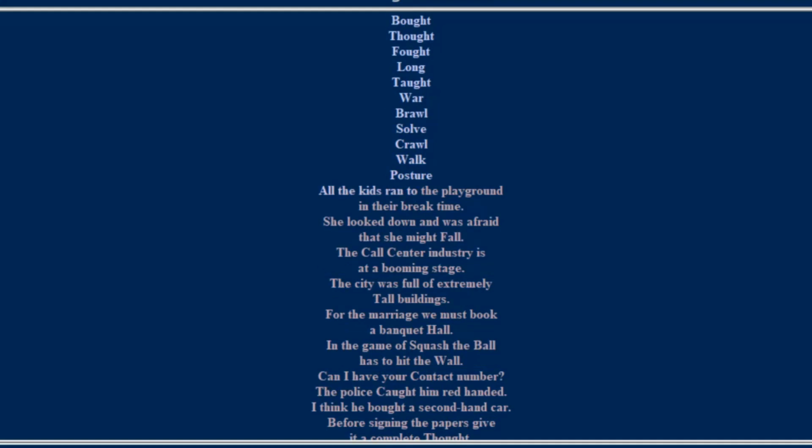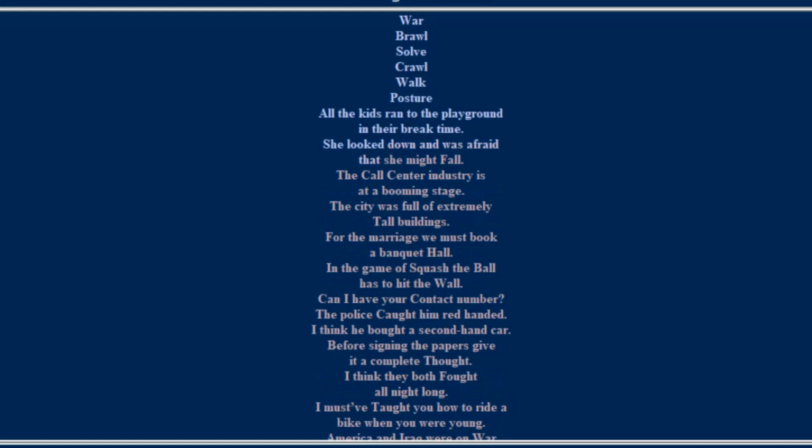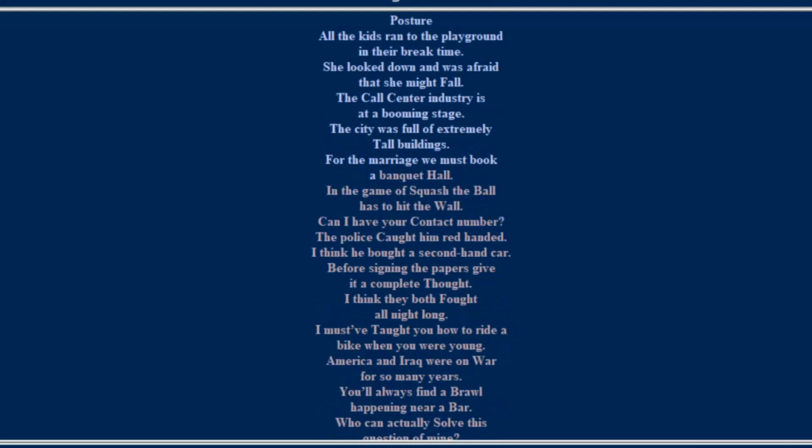All the kids ran to the playground in their break time. She looked down and was afraid she might fall. The call center industry is at a booming stage. The city was full of extremely tall buildings. For the marriage, we must book a banquet hall. In the game of squash, the ball has to hit the wall.